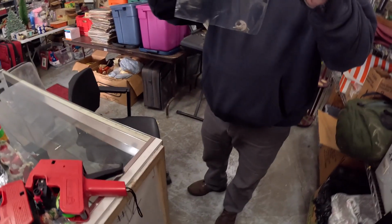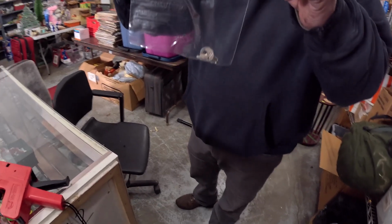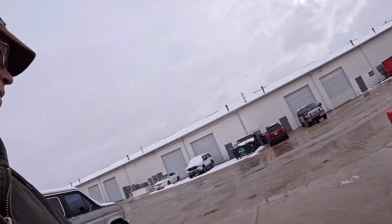So the locksmith is here. The key showed up in 2 pieces. He's gonna go and see if he can take care of that for me. Thanks, Ben. My locksmith buddy. The key showed up in 2 pieces, so he's gonna run home and see if he can make me a new key for it. So, good guy.